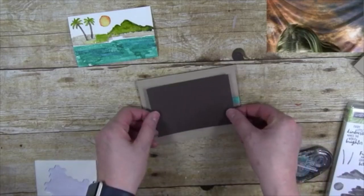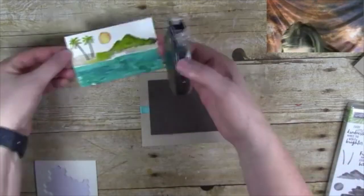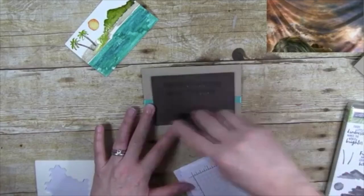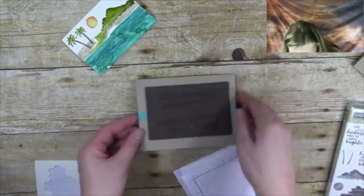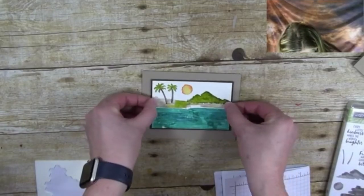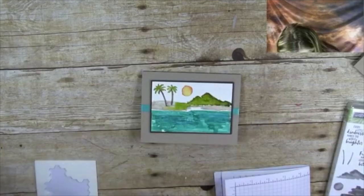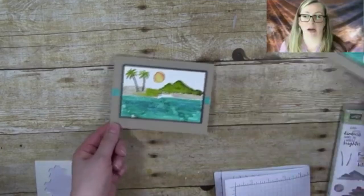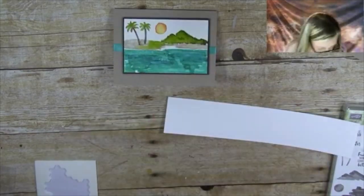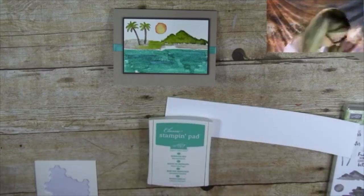Now, normally I would attach the watercolor to this first, but I'm letting it dry. This is not normally how I build a card. I always attach smaller to larger, but sometimes we're winging it. It's a gorgeous card. Let me show you how I did my greeting. I always look for something different. I think I used Bermuda Bay.